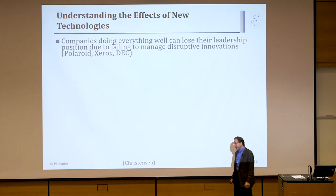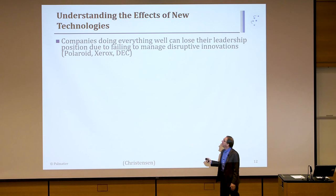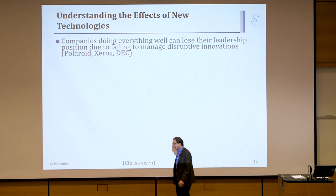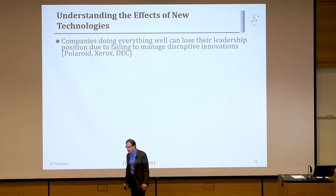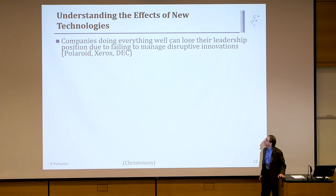Xerox, at one time, said there was no reason that people would want a printer on their desk. They were in the business of selling these big printers that sit in the hall. Obviously they missed the market that HP went after. DEC, this is probably the worst. The CEO of DEC Computer, which at one time was one of the major computer manufacturers in the US, said there is no need for individual people to own a personal computer in their home. Wow, was he wrong? Ken Olson. Of course there was, but they didn't see it in the beginning because it isn't clear.